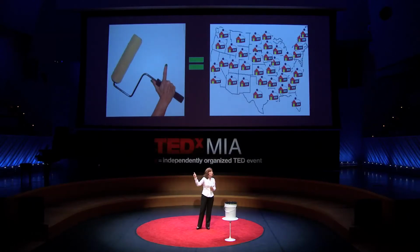Now I want to take this one simple idea nationwide. Why can't we white coat every single rooftop across America? From Georgia to Texas to California. I need your help in spreading the word.